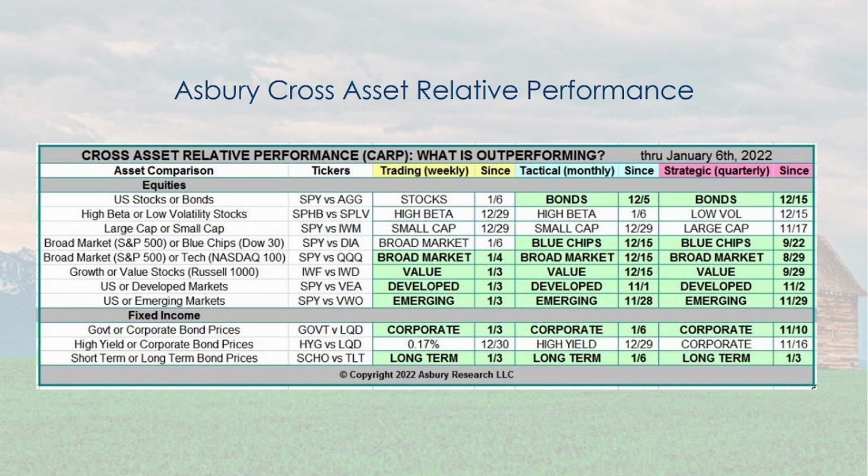Bonds, corporate bonds or government bonds. Corporate bonds have been stronger and are stronger than government bonds, or we could say they're down less. And long-term bond prices have, in the short run, been stronger than short-term bond prices. And the 3 columns to the right are the last week, the last month, and the last quarter. So these are all pretty short-term periods.